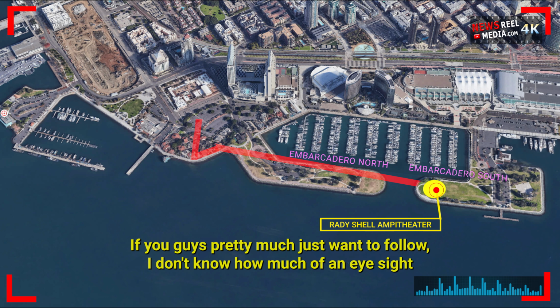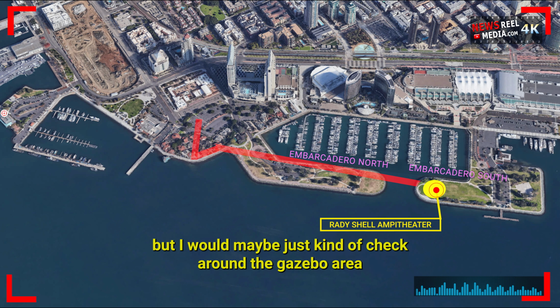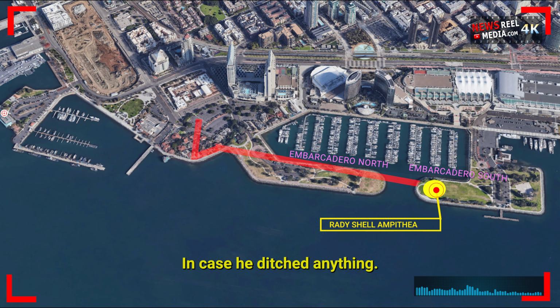On the Embarcadero Marina Park North. If you guys want to just pretty much follow, I don't know how much eyesight you have of this pathway, but I would maybe check around the gazebo area and under some of the trees, because we didn't see him once he was under those trees, just for partial moments, in case he ditched anything.